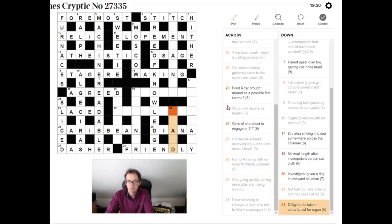Delighted, probably glad, maybe, to take in Jehan's last, for organ. Well, it is, yes, it's glad with Jehan's last in it, which is the N, the last letter of the name Jehan. I don't even know how you say Jehan, but an organ is a gland, so that looks good.